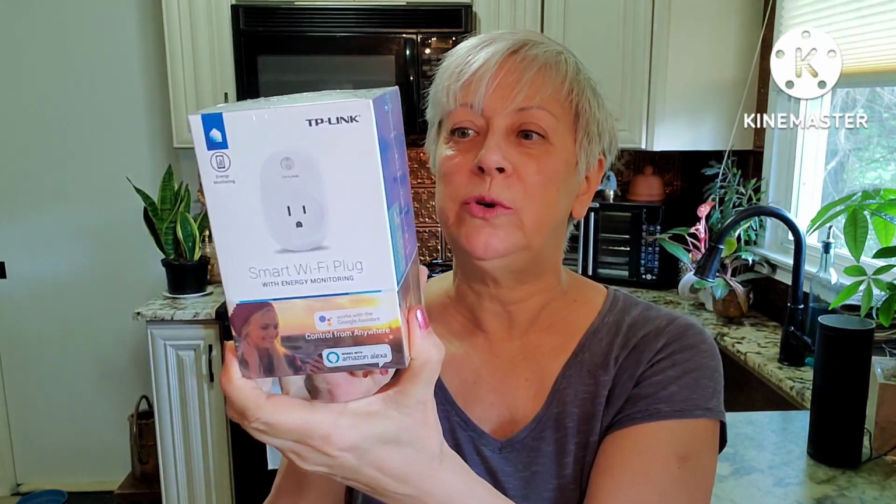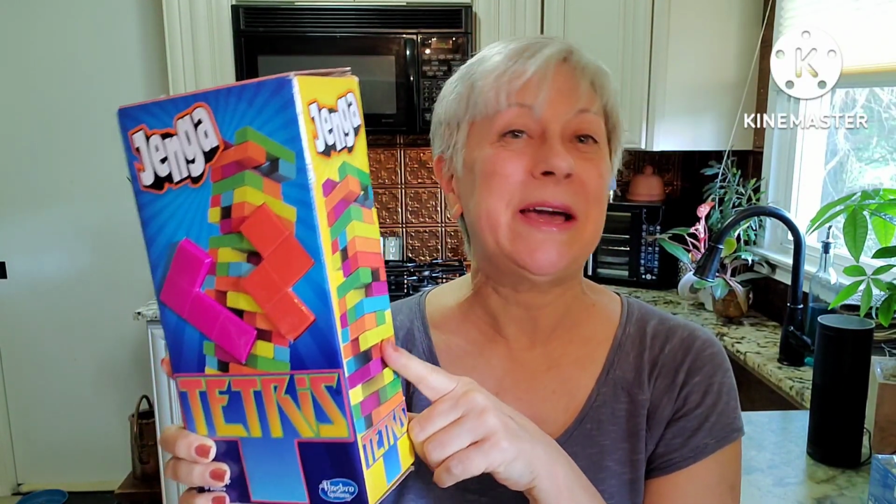Okay, let's see what else. Oh, another one of these plug-ins, a smart Wi-Fi plug. I've already shown you one in a previous video, so I'll be plugging that in and hooking my lights up to that. And this is a game, I love this game, Tetris. Well, this is a Jenga Tetris. I have no idea how you play it or how it works yet, but maybe I can get my daughter to play this with me, and then maybe she might even be interested in taking it and keeping it at her apartment so she could have like a game night with her friends or something.